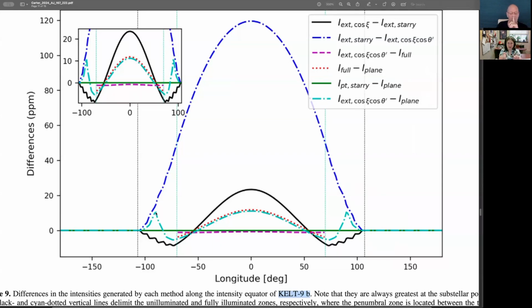So in some places, in the extended source case, we end up with more light than the plane parallel array approximation. This includes the substellar point and the anti-star side of the planet. But we get less light than the plane parallel array case in some regions of the penumbral zone, and a little bit ahead of it too in the fully illuminated zone.